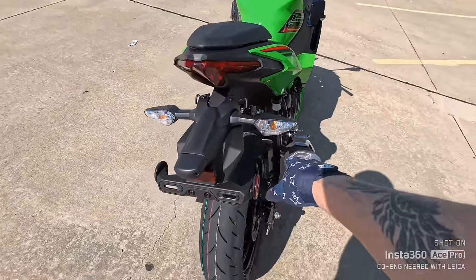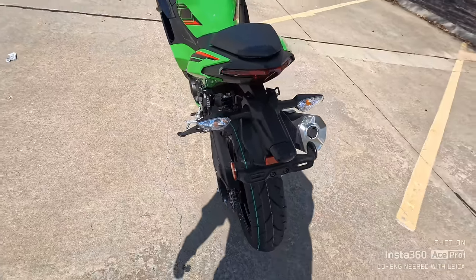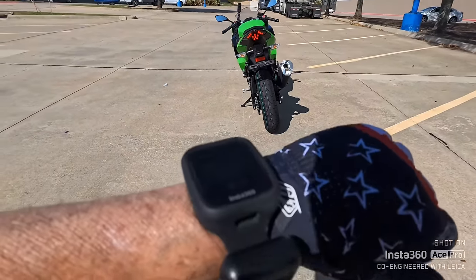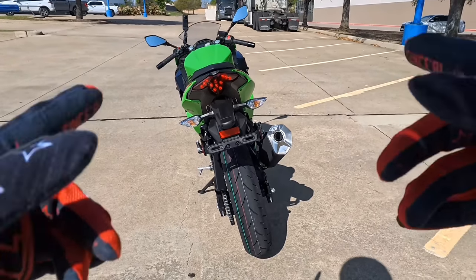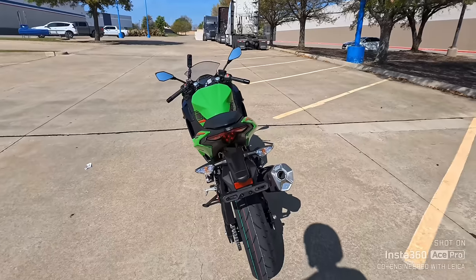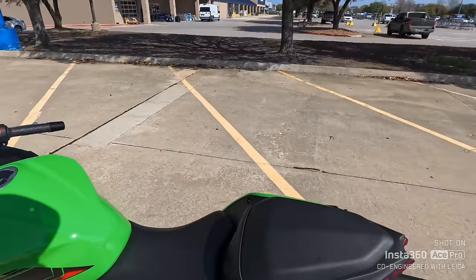You've got plenty of room between the swing arm in there to put a bigger or wider back tire if you wanted to. LED light in the back. Make sure I've got that in the viewfinder. LED rear light, brake light. This is a good looking bike. They do make accessories for it.